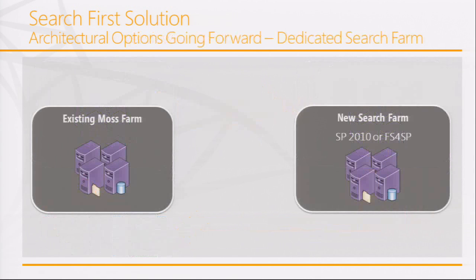So this is a really high level of what happens on search first. Now, the next logical step on search first is, once you've deployed the search first, and your end users are already taking advantage of search functionality in 2010, at this point you are ready to begin a complete migration of your content from 2007 to 2010.